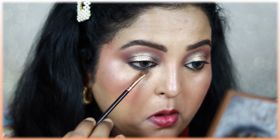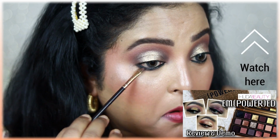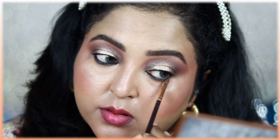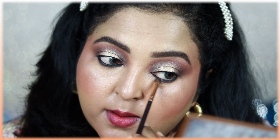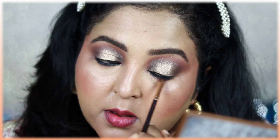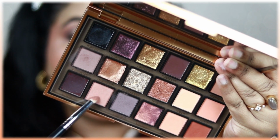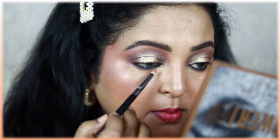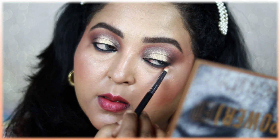I have done 3 looks using this palette, guys, which I'm gonna link on a card over here. You can definitely have a look at that. This is, I think, the 4th look which I'm creating using the Huda Beauty Empowered eyeshadow palette, because I just love it. I have been using it non-stop off camera as well, because with this palette you can create any of your favorite eye looks, like neutral eye looks, warm tone eye looks, party makeup look, festive makeup look. Taking this peachy color, I'm gonna blend out that grayish shade which I've applied on my lower lash line.